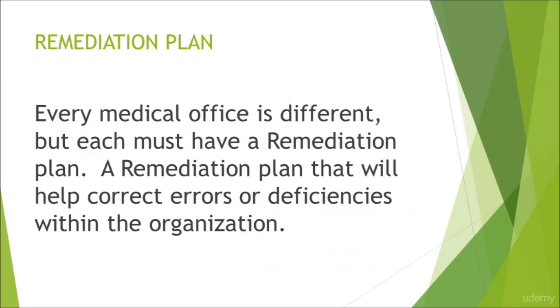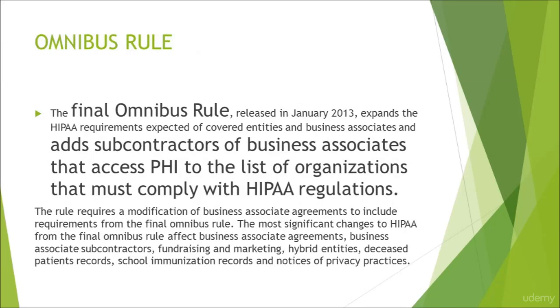Remediation plan. Every medical office is different, but each must have a remediation plan, and a remediation plan that will help correct errors or deficiencies within your organization. Make sure you're prepared and you have something in place to help you figure out how you can make these things better.